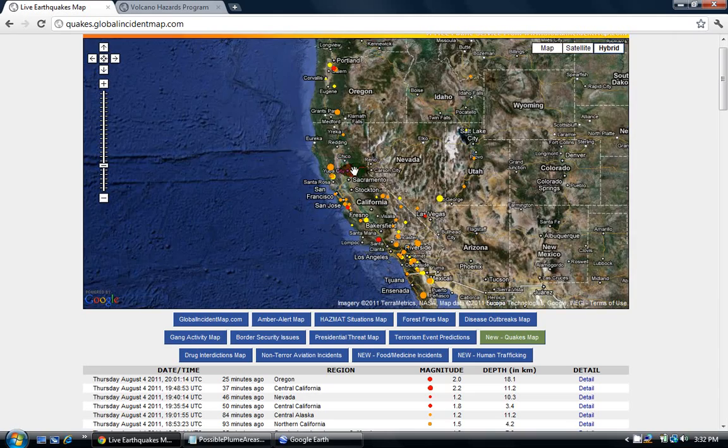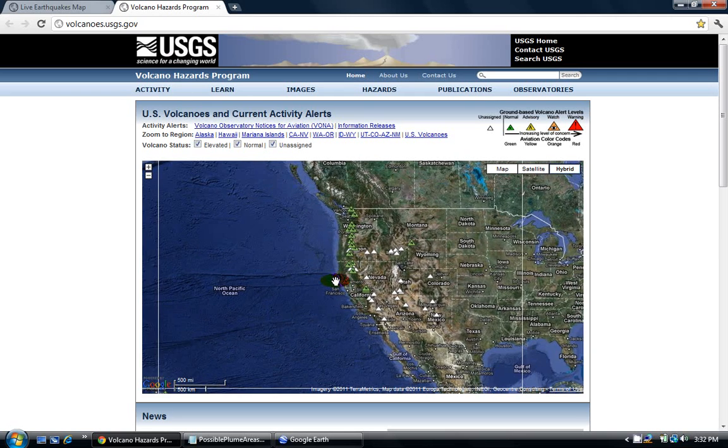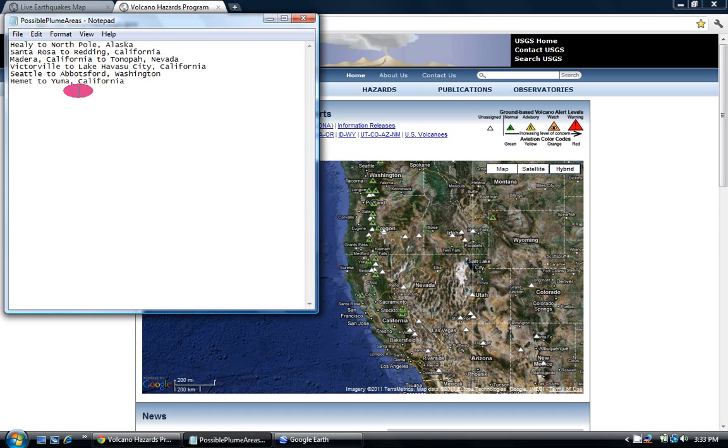We'll zoom in so you can see it. Right here we see a huge cluster. They're small quakes, but there are so many of them. And that would be right near here, Clear Lake Volcano. So another area, Santa Rosa to Redding, California, Clear Lake Volcano. Look for plume activity there.